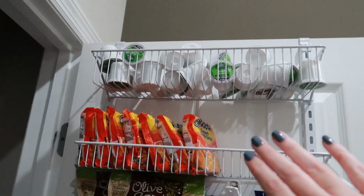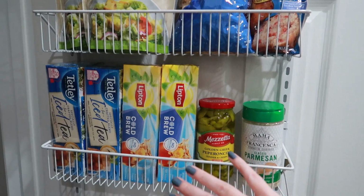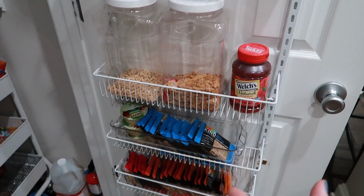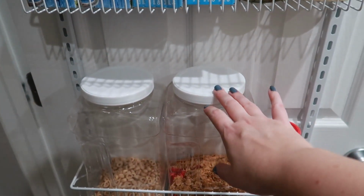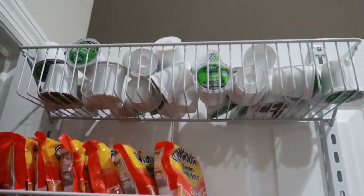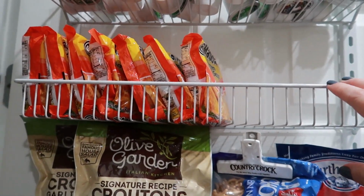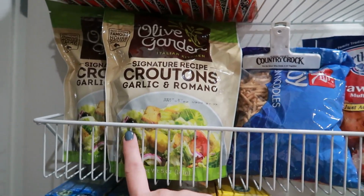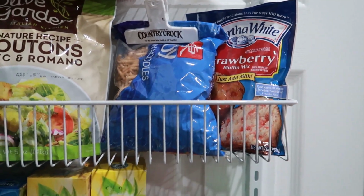I tried really hard not to put a lot of weight on this. I believe each shelf will actually hold 10 pounds, but I really wanted it for some of those random things and for things that we also access very frequently. So at the very top, this is our overflow of K-cups. This shelf is for ramen. This is for just little things that we put on the salads. And then we've got some muffin mix.